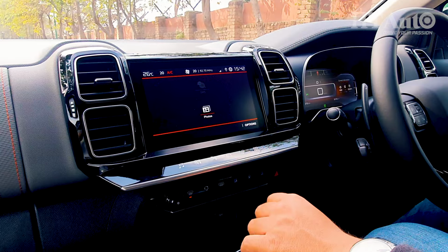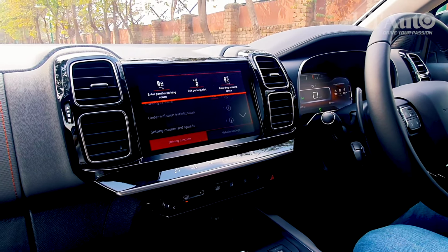Tight parking spots are also not an issue, because this car features park assist and park sensors.